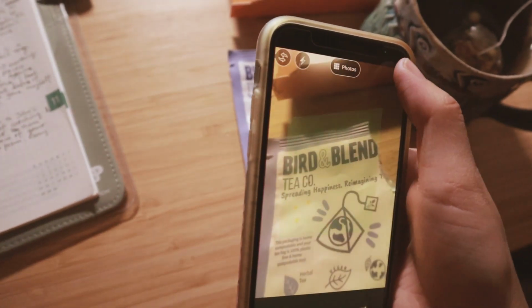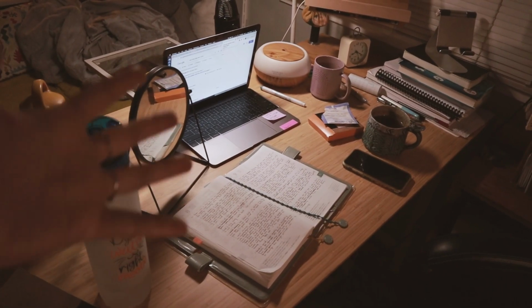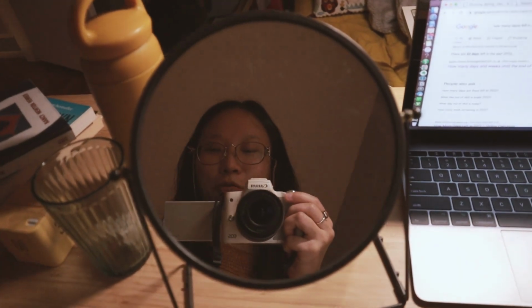I really want to get some cozy non-caffeinated tea, and today it's a rainy day and we are talking about writing, so you kind of have to have a cup of hot tea, right? If you want to, you can pause the video and go grab your tea as well. Okay. And by the way, my table is a mess today, but I did get a lot of work done.